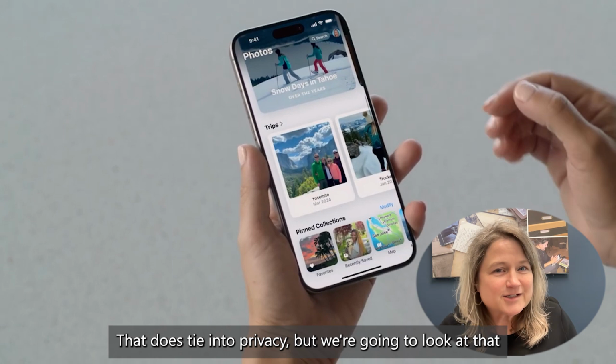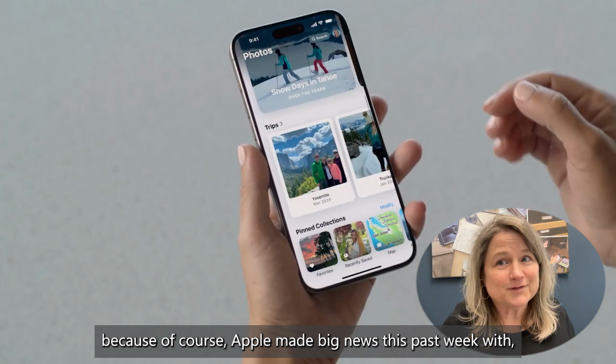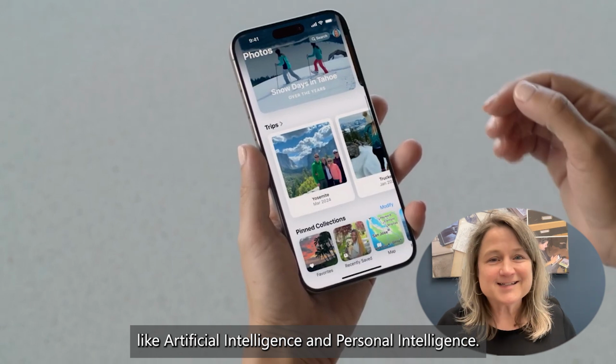That does tie into privacy, but we're going to look at that a little bit because, of course, Apple made big news this past week with other types of things like artificial intelligence and personal intelligence.